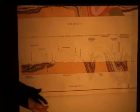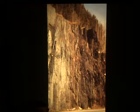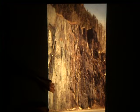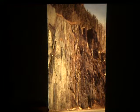This is what happened 400 million years ago when Avalonia ran into us and took these deep ocean sediments that had started out as flat on the bottom and folded them. So some of them became vertical. Look at that. That's a road cut in Springfield. And these two layers of rock, this gray-green one and the black one, were originally laid down flat. But they were folded so much that they're now vertical.